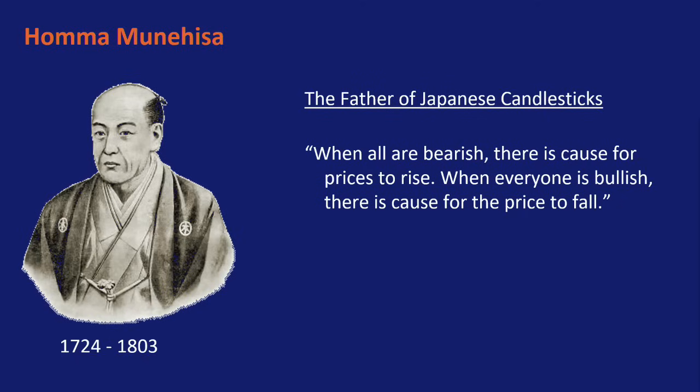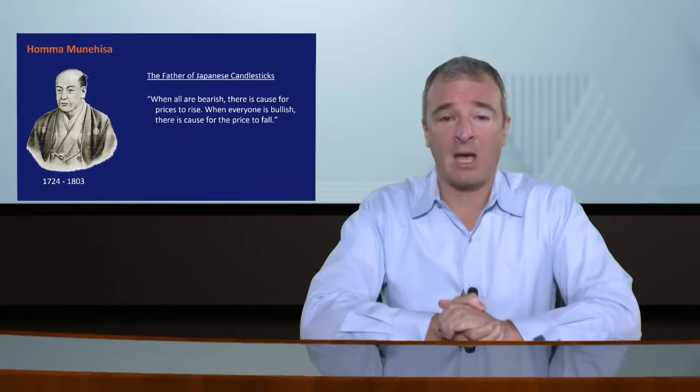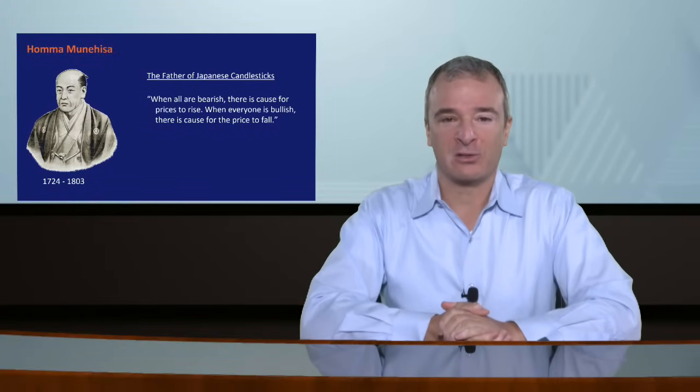When everyone is bullish, there is cause for price to fall. And this goes back to the Warren Buffett one where he says, when there's blood in the streets, that's when you want to be buying. And when everyone's getting really excited, that's when you want to get out. Pretty much says the same thing, right? But just a couple hundred years earlier.